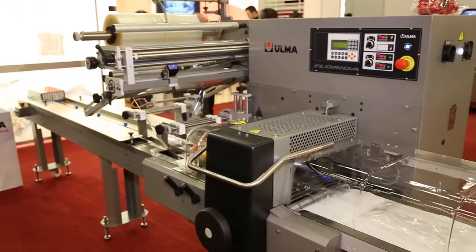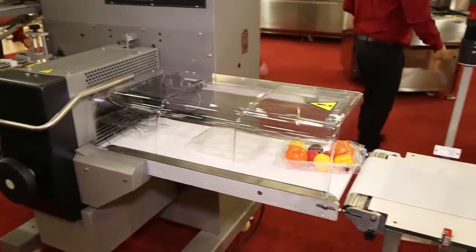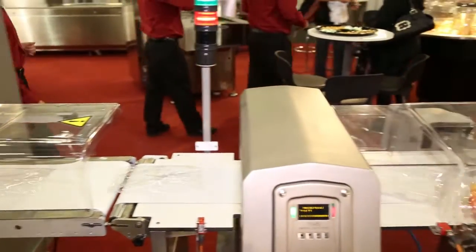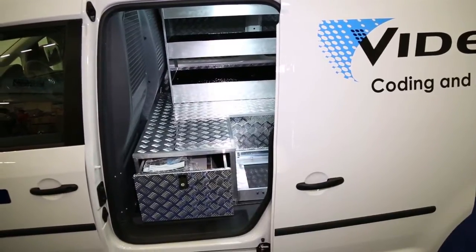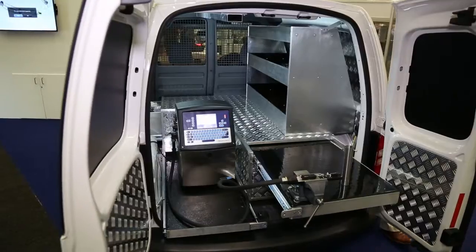This year we have a new metal detector, and of course we always have new developments on our machinery. So on the new thermoformers, some new exciting stuff, some more sanitation on the machines, and always quicker and faster. So we decided we're going to start using the caddy vans and outfitting them completely so that it's a mobile office and a mobile workshop. It better suits our customers to have us do servicing and maintenance at their sites.